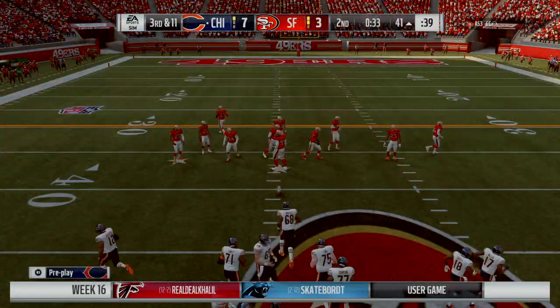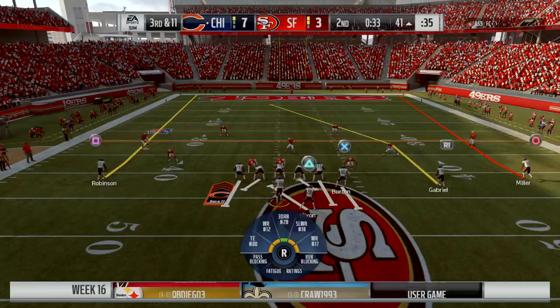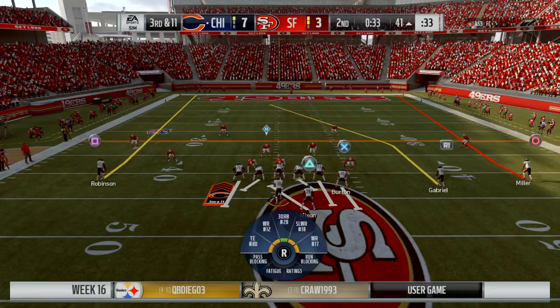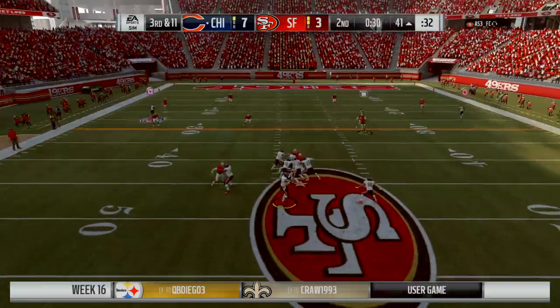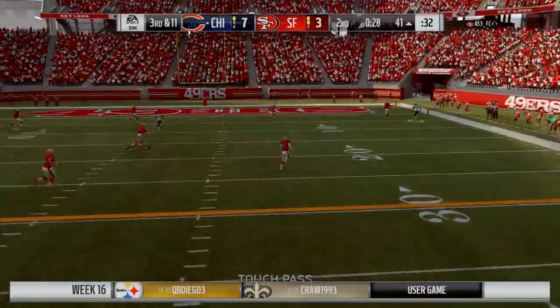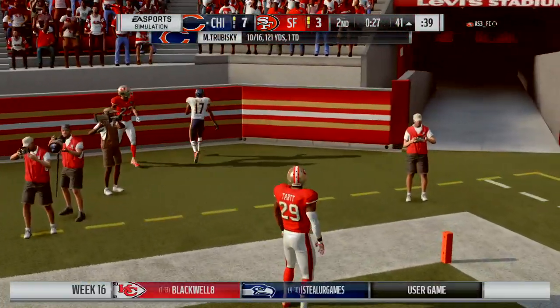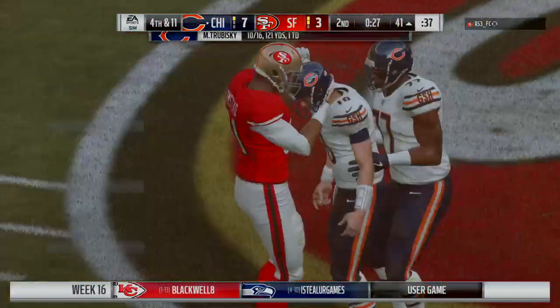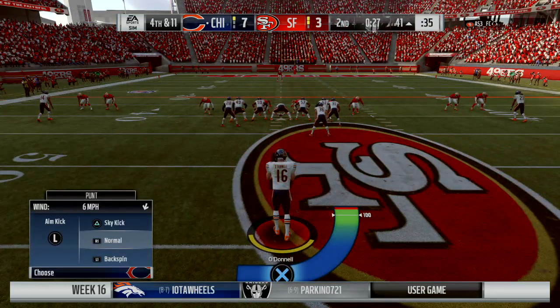The Bears on 3rd down. They have been superb, 5 for 6 to this point. This is 3rd and 11. They run play action for Howard. Now Trubisky going up top for Miller, and that one will fall incomplete. Clock here now just under 30 seconds to go in this 1st half.